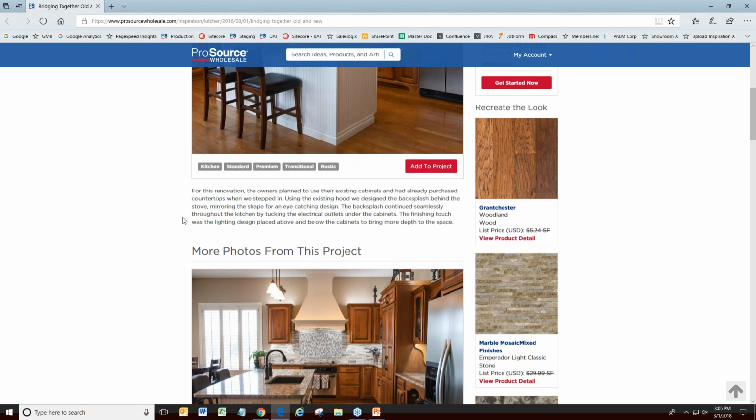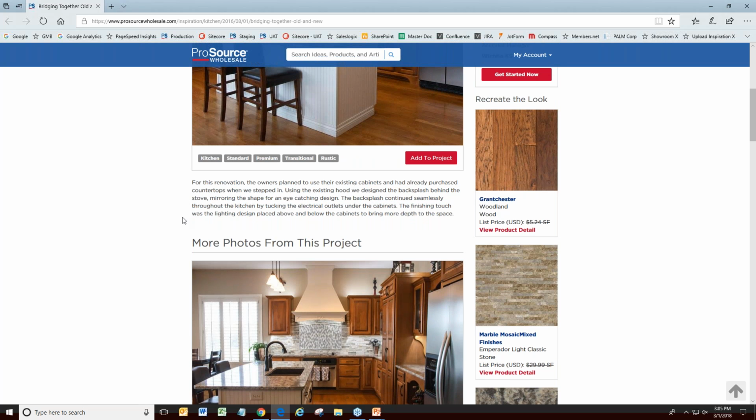I get a little jealous with some of these projects because my kitchen does not look anything like that, and I do wish that it did.